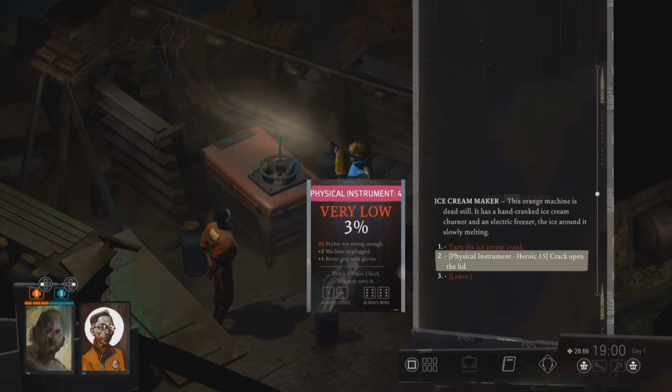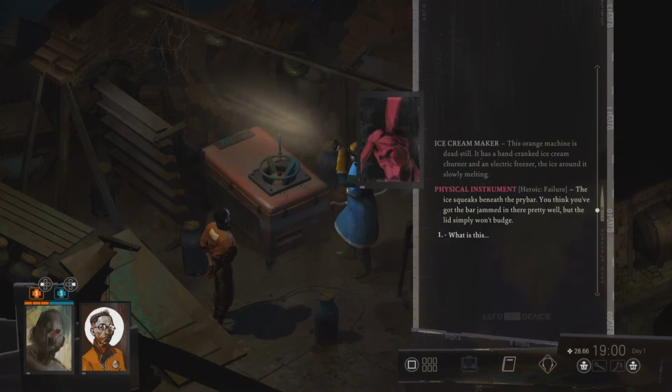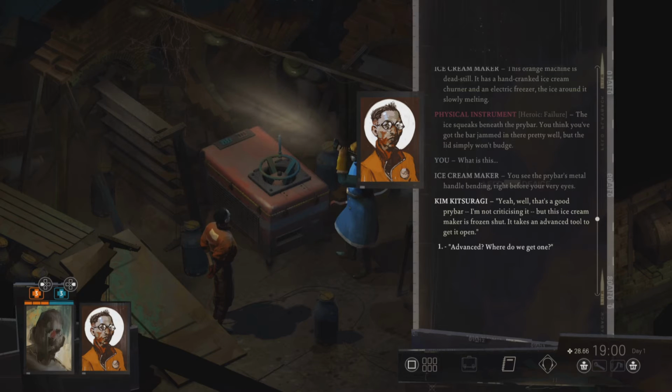This orange machine is dead still. The ice squeaks beneath the pry bar. You think you've got the bar jammed in there pretty well, but the lid simply won't budge. You see the pry bar's metal handle bending right before your very eyes. Yeah, well, that's a good pry bar, I'm not criticizing it, but this ice cream maker is frozen shut. It takes an advanced tool to get it open.